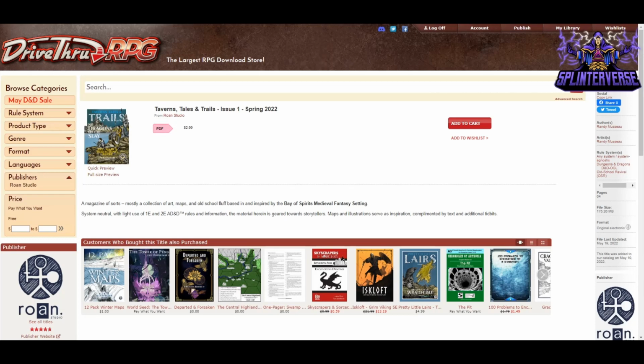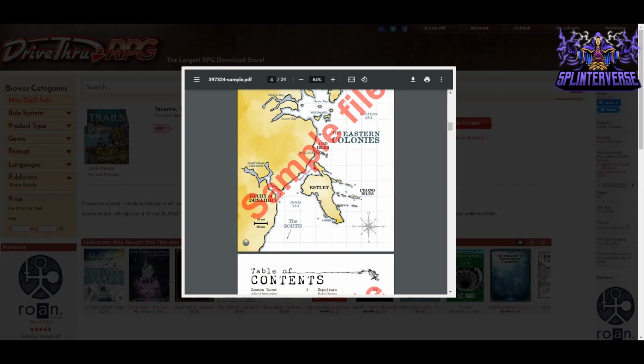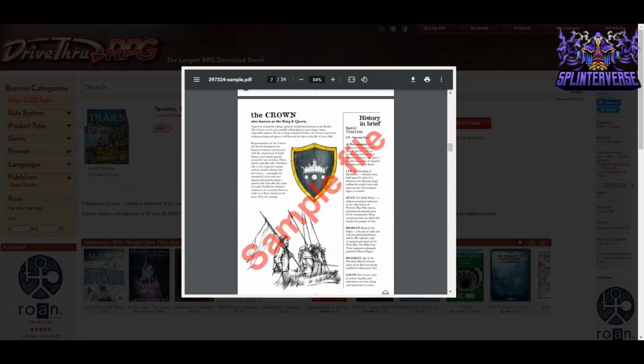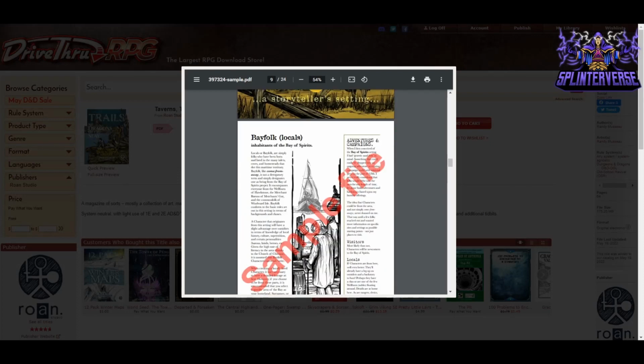And Rowan Studio, we've covered their maps before, and they're just gorgeous. The art is always gorgeous, so I can only imagine in this book you can see some great art. You get to see 24 of those 64 pages, and yeah, look at this artwork. It's just beautiful. So various little things sprinkled together that you can use. You've got common terms. You've got this place called the Crown, a generic monarchy with a timeline for it. And then look at this art. I mean, just beautiful. And then inhabitants of the Bay of Spirits, all about those.